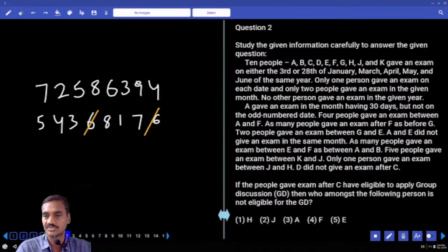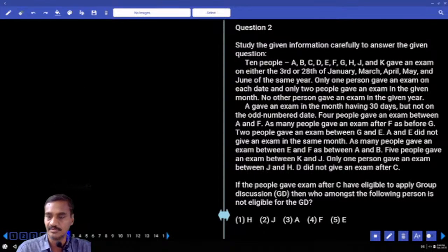Then from question 2 onwards, there are some 10 people, A, B, C, D, E, F, G, H, J and K. I is missed out in between, isn't it? E, F, G, H, J and K are the 10 people we have. And they are writing an examination on 2 different dates, in 5 months.